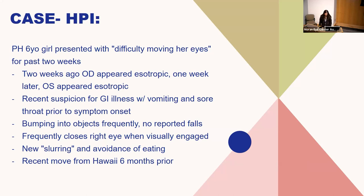There were no reported falls or concerns for head trauma during this time, but her mother also noted new slurring of her words and avoidance of eating. Social history was significant for a recent move from Hawaii.